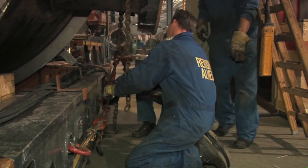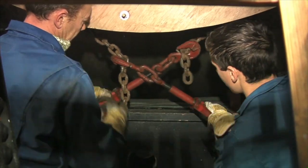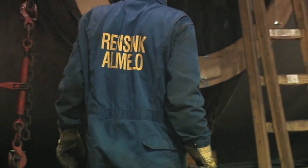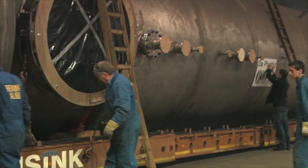There are two of these vessels, each of them 50 meters long and weighing about 70 tons. They are to be transported by Rensink BV of Almelo to Hogeveen, where they will be sandblasted and treated against corrosion. After that, they have to be moved to the oil field near Schonebeke in the province of Drenthe.